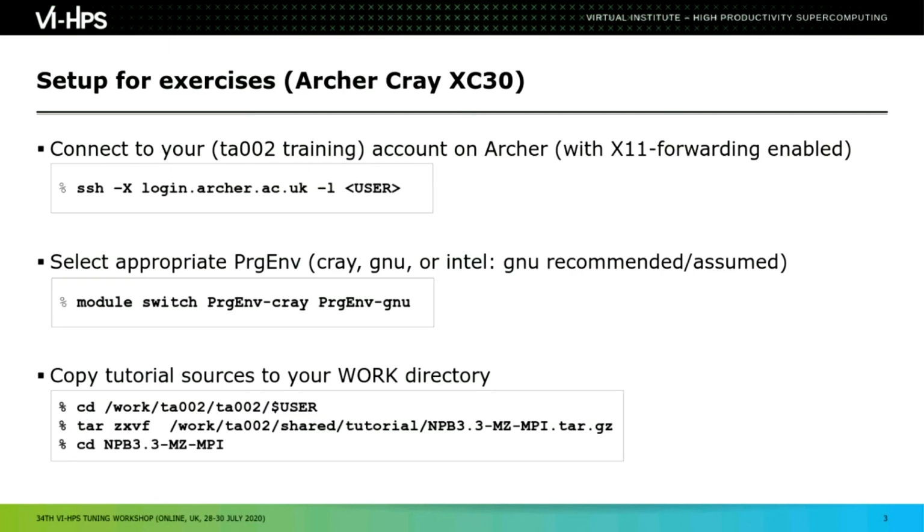I'm assuming that most of you, if not all of you, already have access to the Archer system, and that you'll be able to connect into Archer. So the command that you'll use is something like SSH for secure shell access to Archer login nodes with your user account. Since we'll be using some of the graphical tools, not necessarily today, but also later in the week, you might also want to enable X forwarding through the -X flag.